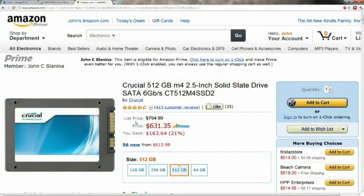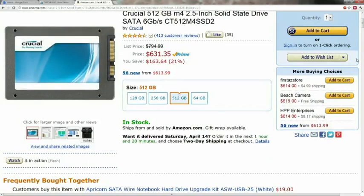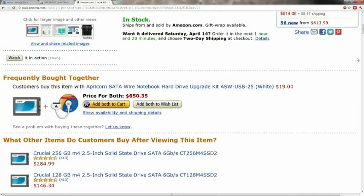So you're going to have to pay a lot to replace a 640 gig drive. I don't think there's any way to get around it. Yeah, but that was an especially good deal you saw up there.